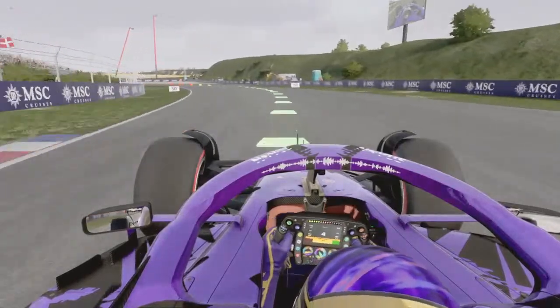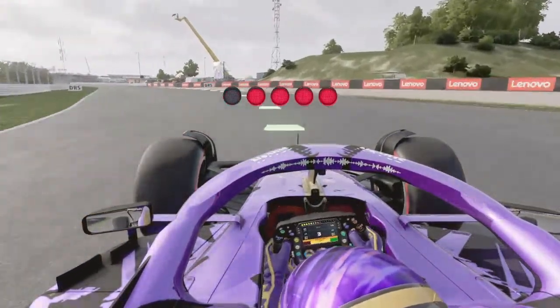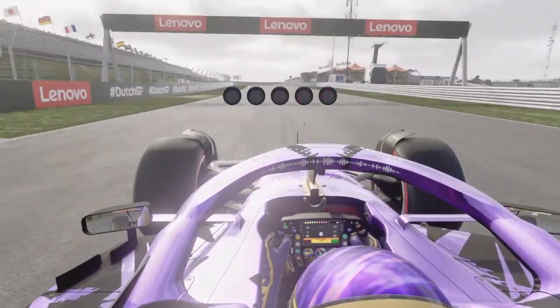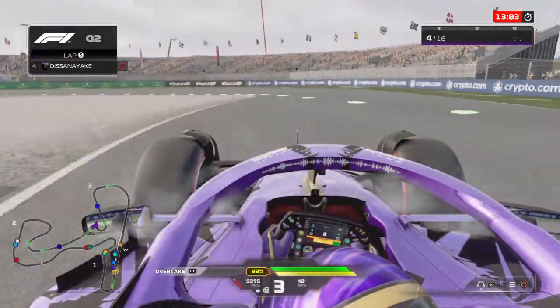My top 5 is going to be myself for the first time on pole here in the Netherlands, and there's going to be Lando Norris, Lewis Hamilton, George Russell, and Sergio Checo Perez. I'm being nice, he's P5.